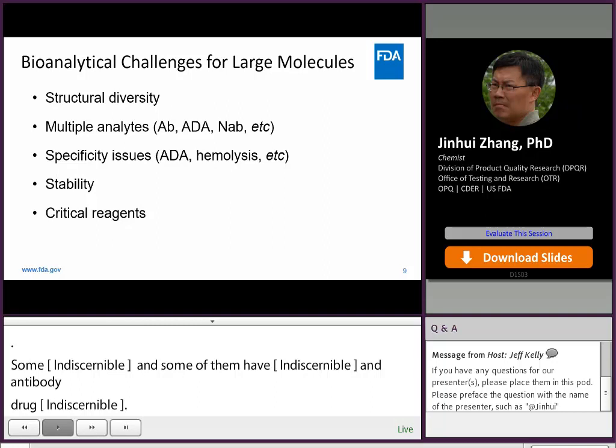Also keep in mind the specificity, because lots of the large molecular drugs have endogenous components. In addition, anti-drug antibody, hemolysis, all those factors can cause specificity issues for your analytical method. Stability is also something you need to really keep in mind, because large molecular drugs are typically liable to chemical degradation, and sometimes even a tiny modification to their structure can lead to changes in biological activities and immunogenicities, and these tiny changes might not be captured by your current analytical method.